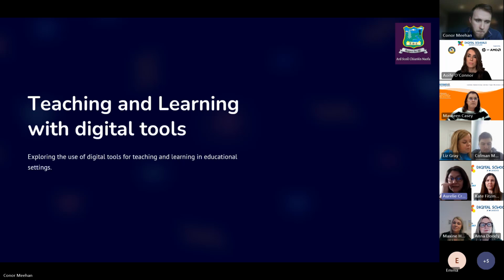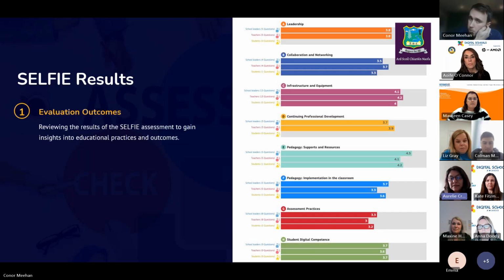We saw that what really needed a bit of work was the last three sections: implementation in the classroom, assessment practices, and student digital competence. So we tried to work to combine all this together to improve the skills of everybody.